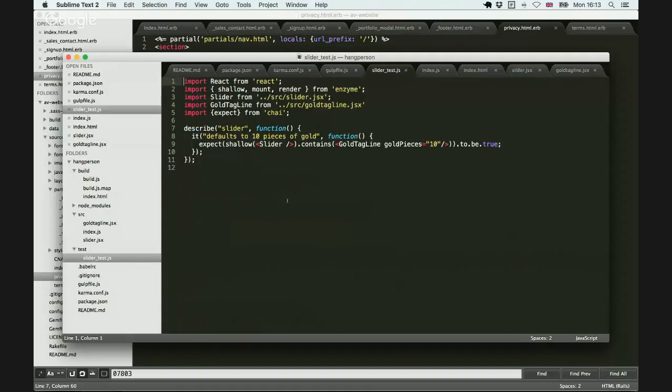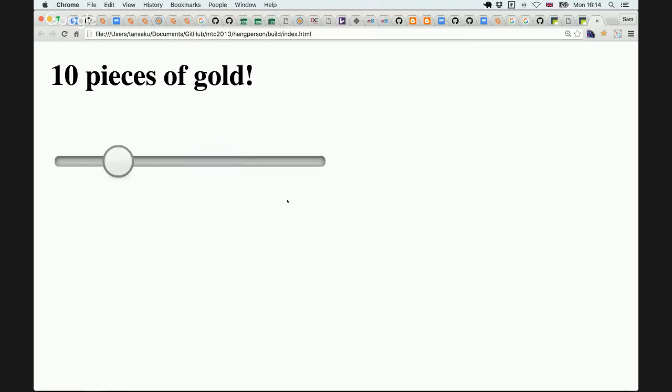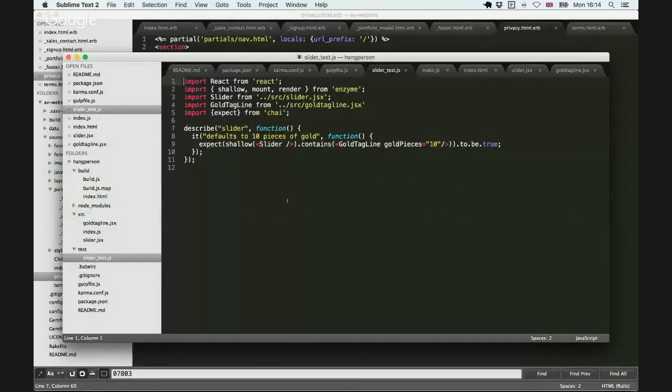Basically, it checks that shallow. It doesn't really render into the proper DOM. I don't know, it makes it faster or whatever. It expects that when you render a slider component, it will right off the bat contain a tagline with 10 gold pieces as a default. And then there was some more work to try and get something like an acceptance test, where when you change the slider, the tagline updates appropriately.